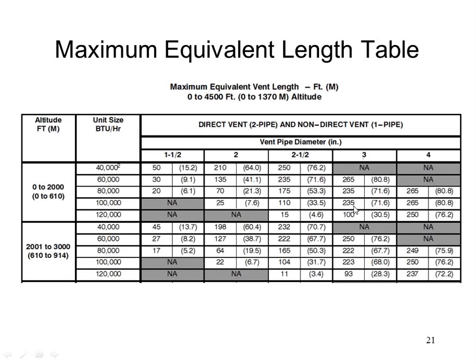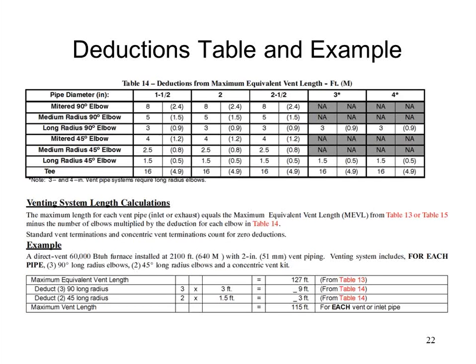That is the length of pipe, including the equivalent length of any elbows and things like that. So every fitting is going to have a certain equivalent pipe penalty associated with it. I have to add those in. So here gives you some examples of that. On the 3-inch one, if I got a long radius elbow, I got basically a 3-foot penalty for each one of those elbows that I put in.